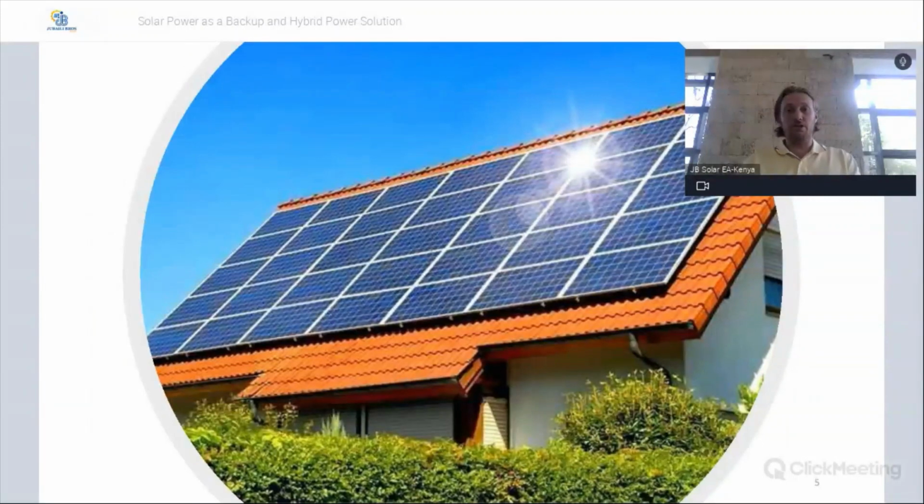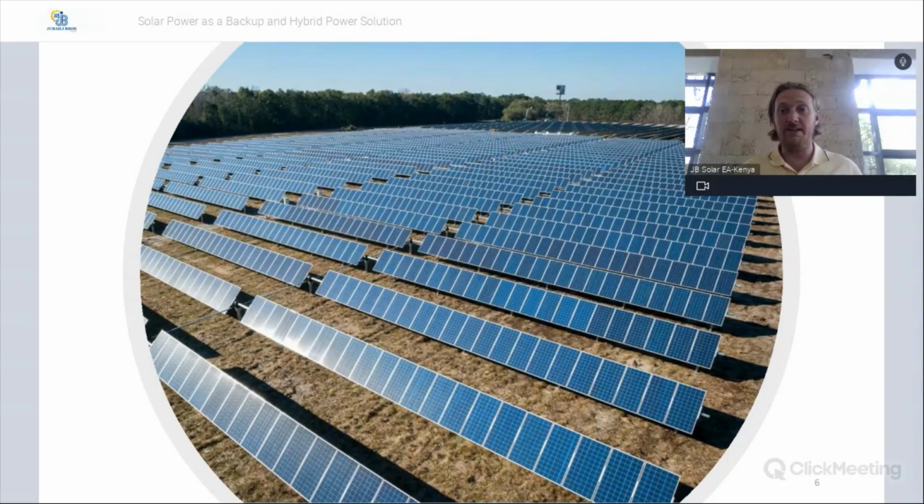And this is what it could look like. This would be a residential system, just panels on a roof, or it could be a utility application. Because if you're feeding the grid and the grid is purchasing the electricity, it's the same idea.